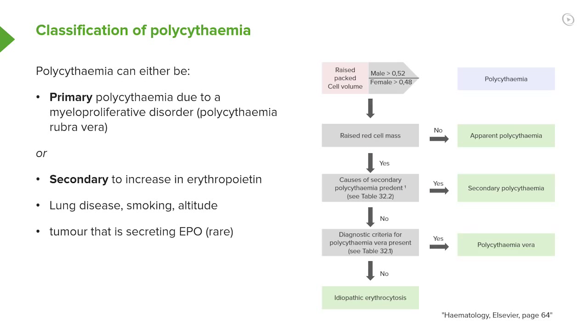Let's look at how we classify polycythemia. Polycythemia, as you'll see on the left, can be classified as either a primary polycythemia due to a myeloproliferative disorder or secondary to an increase in erythropoietin, lung disease, smoking, altitude, or sometimes a tumour that's producing lots of erythropoietin and driving the bone marrow.